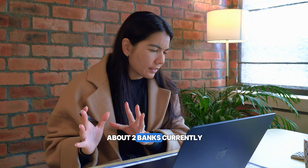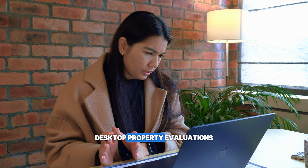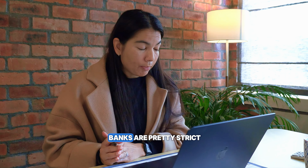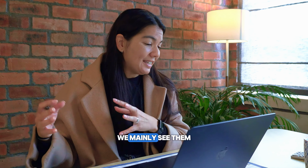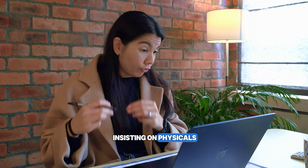There are about 2 banks currently that do desktop property valuations. The rest of the banks are pretty strict, namely ABSA and FNB. We mainly see them insisting on physicals.